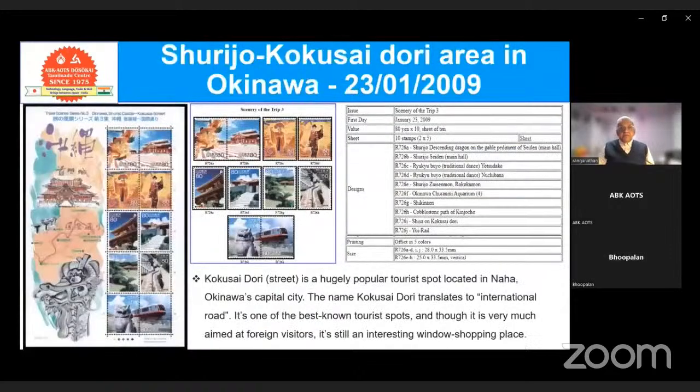Then Shurijo, Kokusai Dori. This is in Okinawa. This sheet was released on 23rd January 2009. Shurijo, Kokusai Dori. Kokusai Dori is an international street.